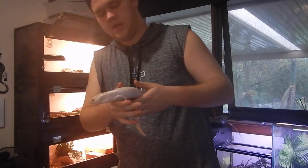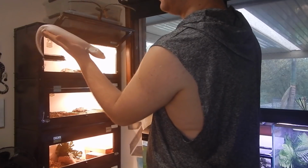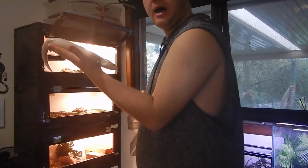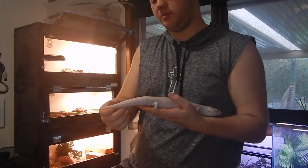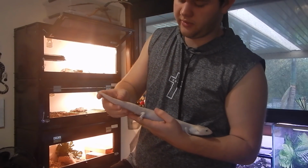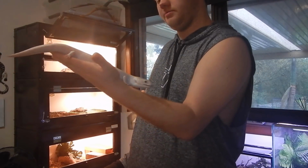Pretty sure it's a female. She's what, 7 months old? Probably a bit more than that now. She's absolutely stunning. If you guys watched my unboxing video where I unboxed 10 blue-tongue lizards, she was literally probably, say, from the tip of her tail to about there. That's how big she was. So like that big. So beautiful lizard.